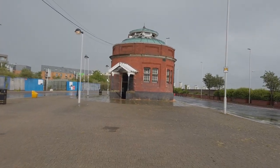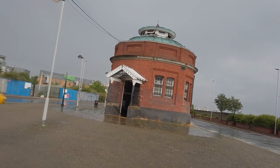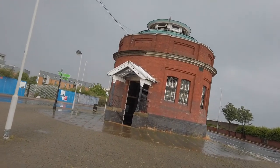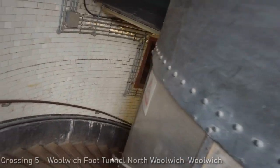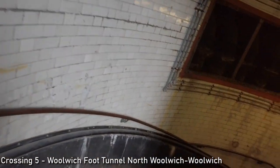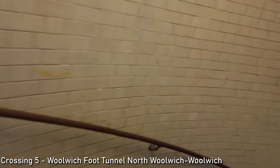We'll do the foot tunnel first of all, because I've been waiting for the ferry for 10 minutes and it hasn't turned up, and it has just been sitting on the south bank at Woolwich and it's not moved in that time. But we'll go all the way to the south bank to use this. This is the Woolwich foot tunnel. It's pedestrian only and runs underneath the River Thames.